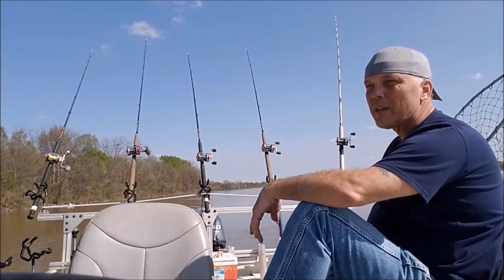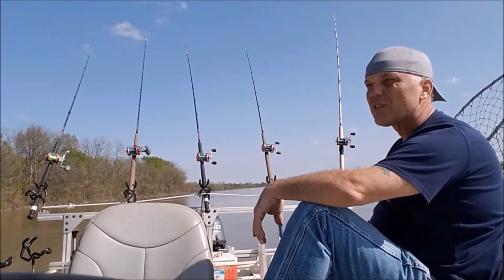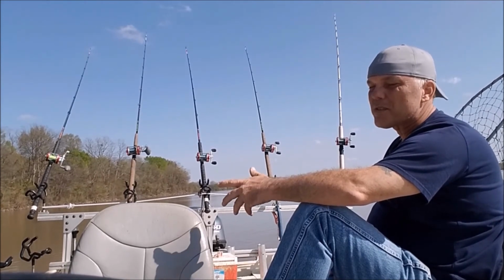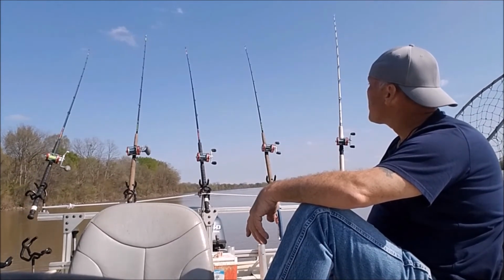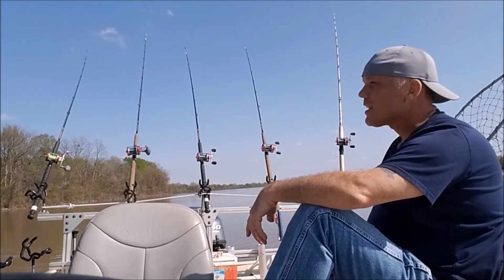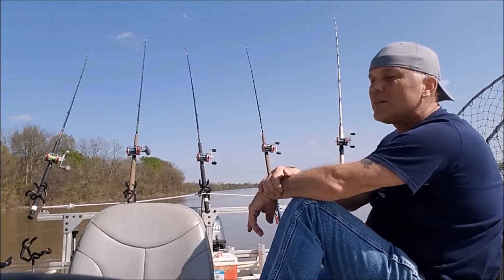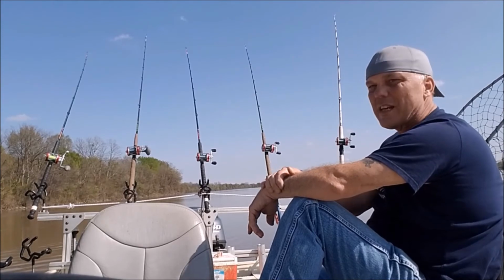A couple of these pulls I went ahead and downsized my bait. Maybe that would help a little bit. I got a couple pecks earlier, but nothing would take it. Sometimes you change up the bait, not necessarily the bait, but the size of the bait, and that helps. You just got to try different things. Fish got to eat.